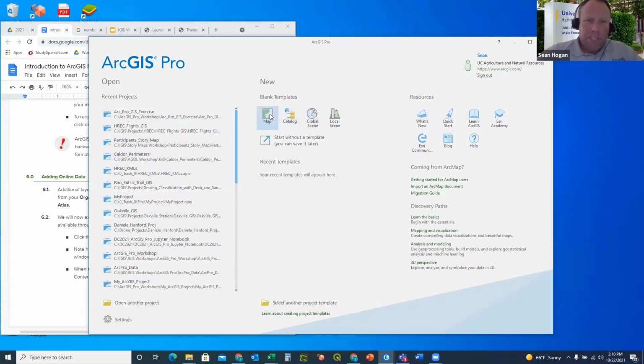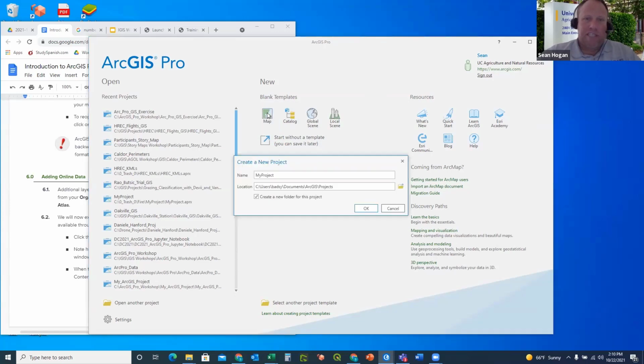What I want you to do first is click on map. Sometimes people say blank template or start without a template, but we're going to go with map to start with, and just click this. And what we'll want to do is set a location for your project. Sometimes it's okay if you already have the workflow worked out, having the default location be where your projects go, but generally that's not the case.